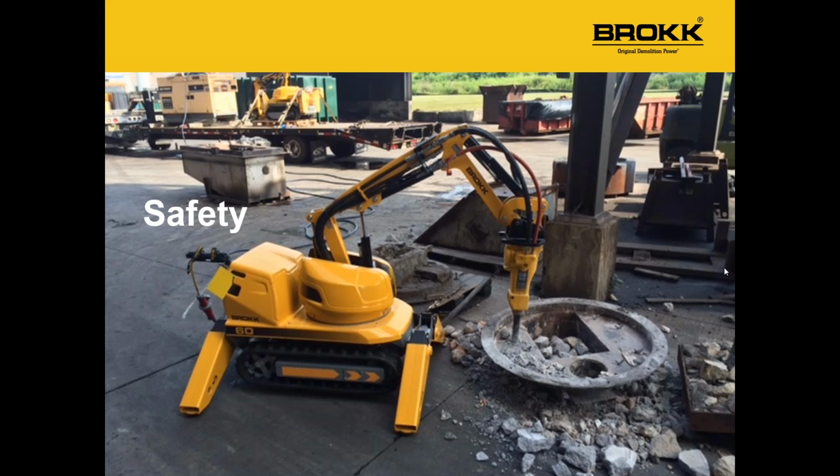And here is our smallest model. This is a B60, in operation, removing refractory material off of a cover. And this is a good opportunity here to take a look at how the machine works. You can see the stabilizer legs, which keep it on the stable platform as it's working. You can see the three-part arm and the hydraulic breaker on the end of the arm.